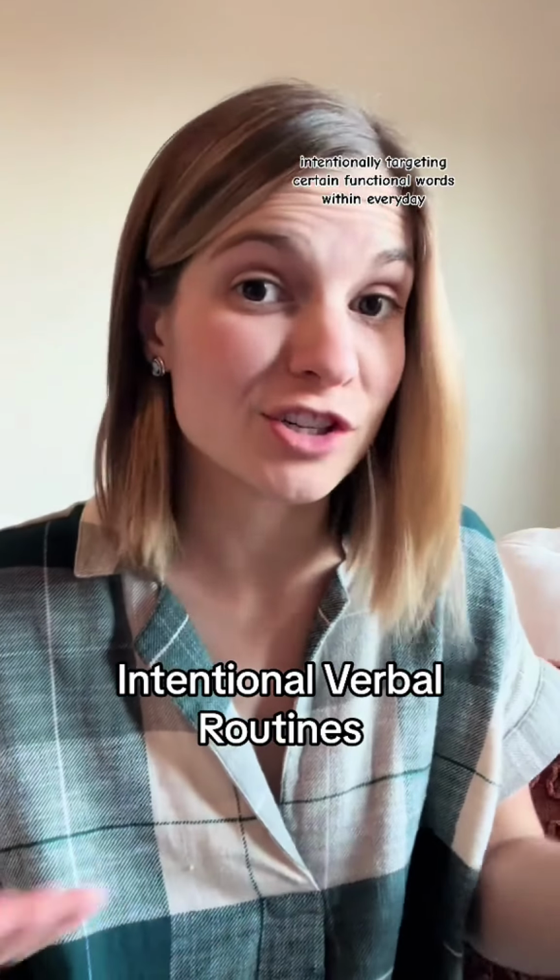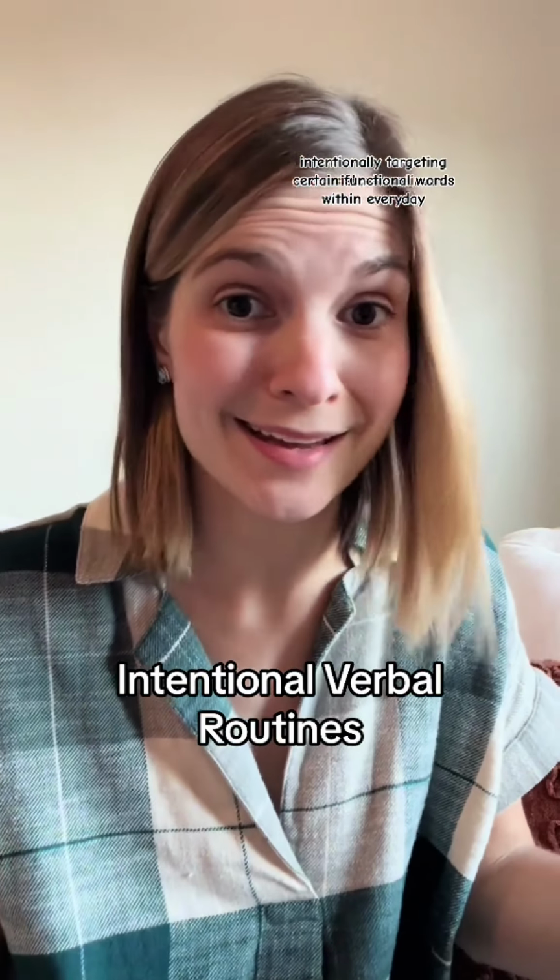for others. And it's true, there's a wide range of normal, but guess what? You can help. To help babies learn words, I use a strategy that I call intentional verbal routines. And what are those? It's exactly what it sounds like. Intentionally targeting certain functional words within everyday consistent routines.